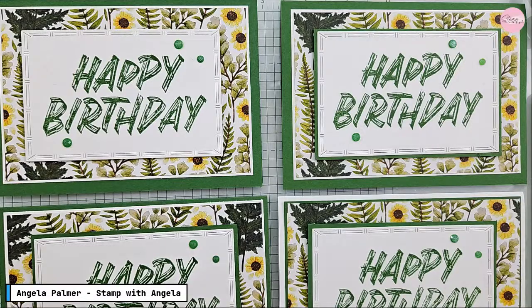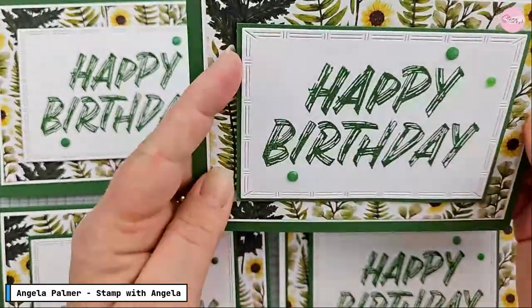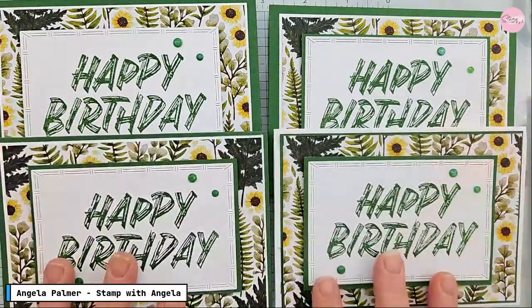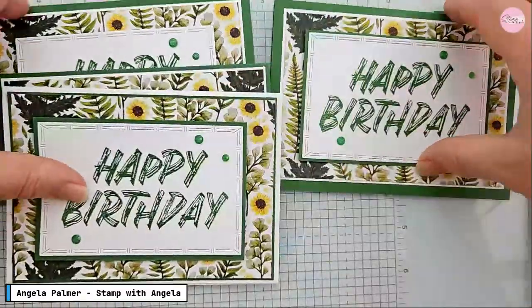Quite like the extra layer. I think it depends on the, yes, very true, Sheila. So she's saying she quite likes the green, the extra layer around here, which is nice. But it also may depend on the paper that you're using, depending if you need it or not. So that's another good point. So there's the other cards too. All right, so lots of happy birthday cards there.